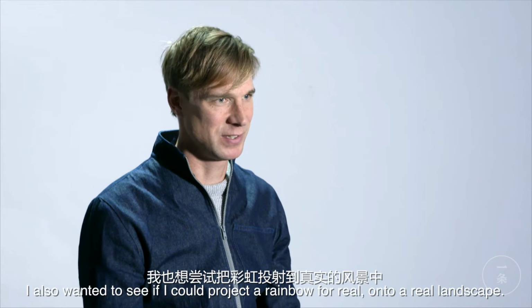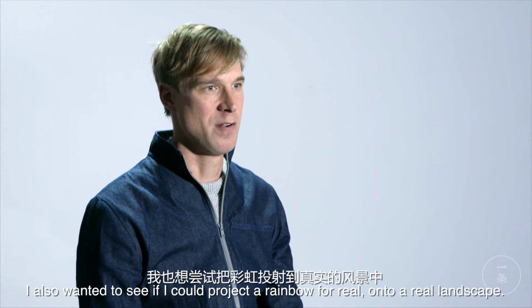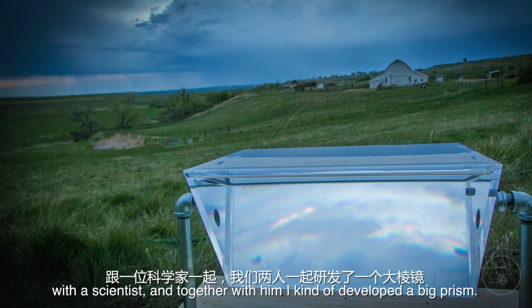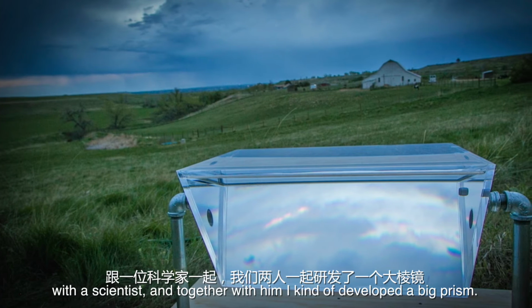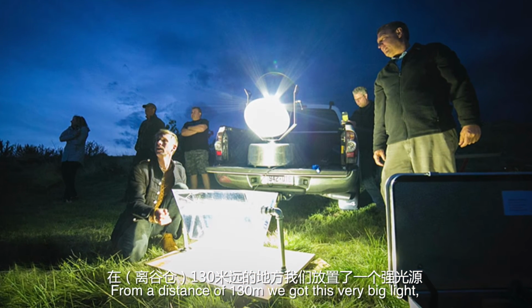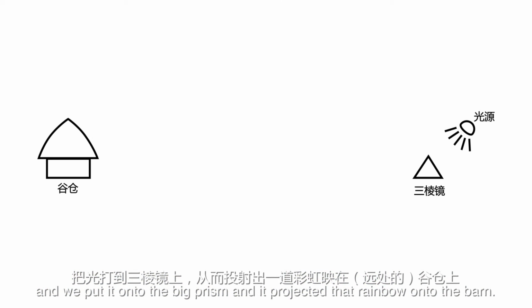I also wanted to see if I could project a rainbow for real onto a real landscape. Last year I did a working period in Boulder in America with a scientist. Together with him I developed a big prism. From a distance of 130 meters we got this very big light and we put it onto that big prism and it projected that rainbow onto the barn.